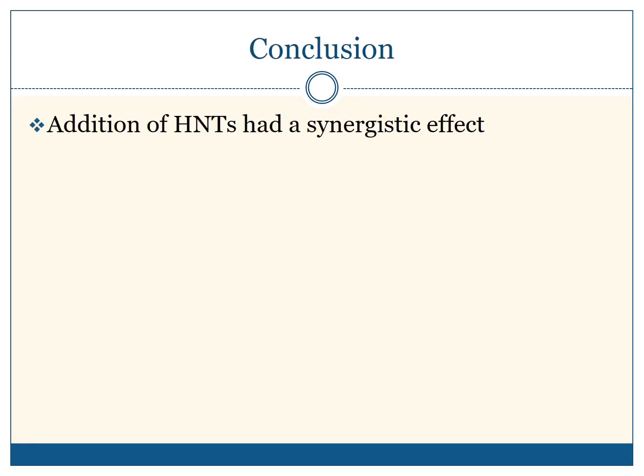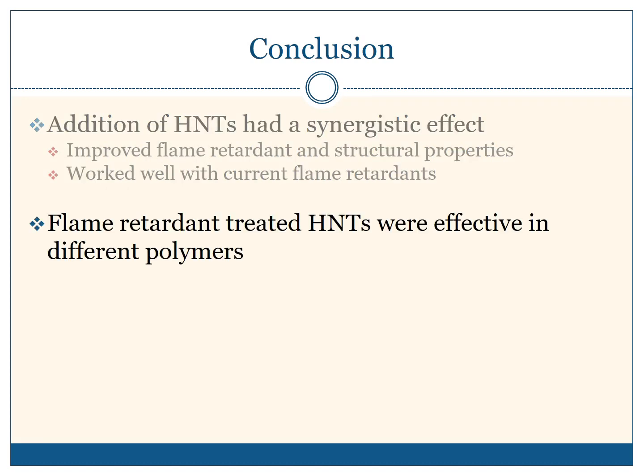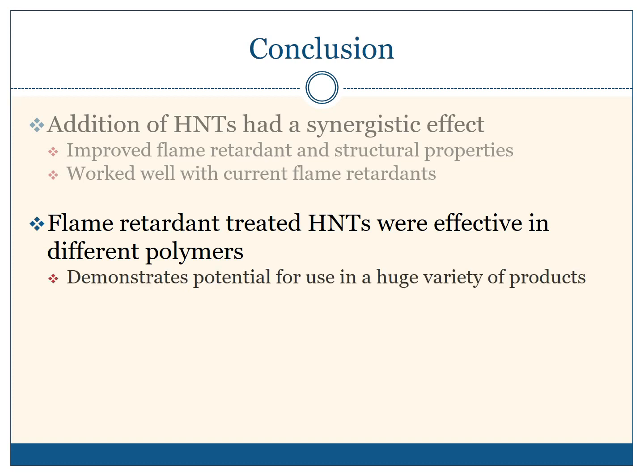Our study shows that the addition of halloysite nanotubes had a synergistic effect with the flame retardants, in that it improved the flame retardant and structural properties of the polymers, and it worked well with current flame retardants. Since we used the flame retardant treated halloysite nanotubes in two different polymers, we are demonstrating its potential use in a huge variety of products. We can also show that our flame retardant treated halloysite nanotubes can be used in commercial applications.